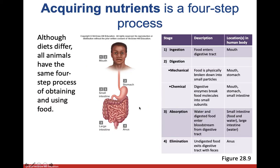So acquiring nutrients is a four-step process. Ingestion, bringing the food in. Digestion, breaking that food down. There's two ways to digest things, mechanical or chemical. Mechanical, chewing it, breaking it down into little pieces in your mouth. Then chemical, breaking it down in your stomach via enzymes, things like that, to smaller and smaller pieces. Saliva does that, things like that, and your stomach acid.